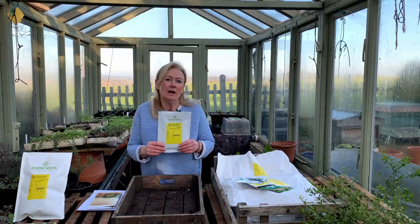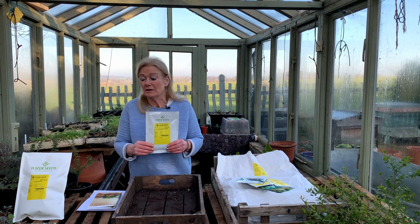And I find nearly always they grow amazingly well. And I really do love courgettes. So that's number two.